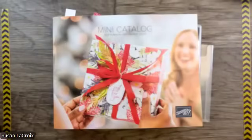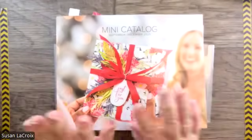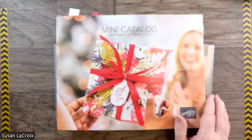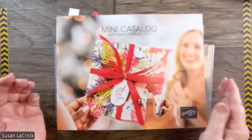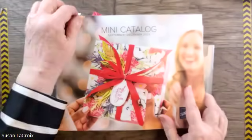I'm going to switch to my desktop, and we are going to look at the annual. Listen to me, I was in such a hurry to show this, and then I can't even get it right. Okay, mini catalog, September through December of 2025. Here we are, and this gorgeous packaging on the front is from the suite we're going to use.